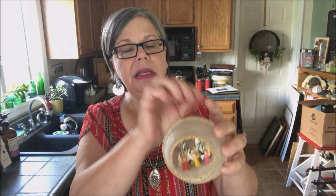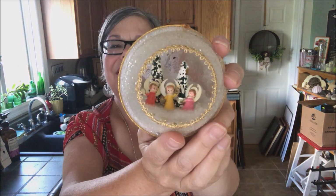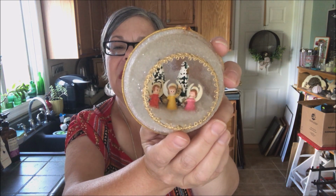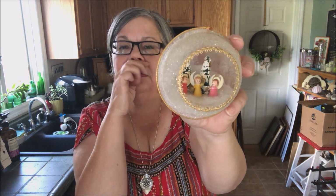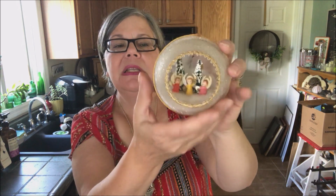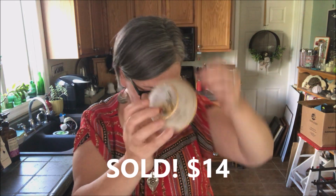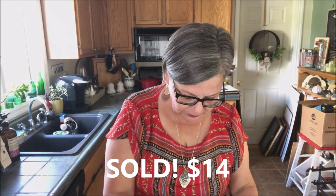This glittery globe has bottle brush trees in the background and those three angels. It's so cute. I am going to list a lot of ornaments on Etsy this year because I had success selling Christmas last year. I will price this in the $12 to $15 range.